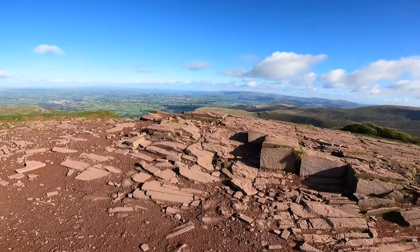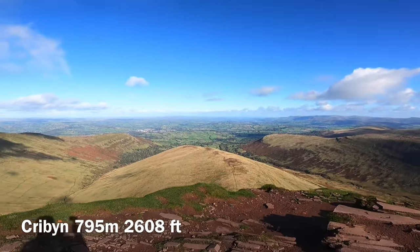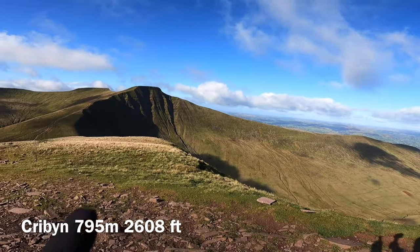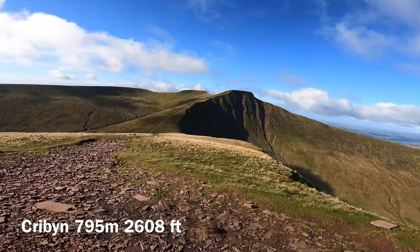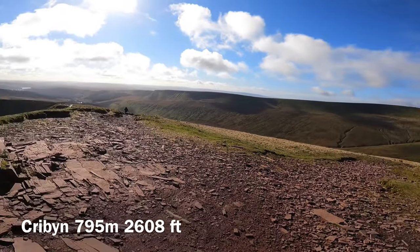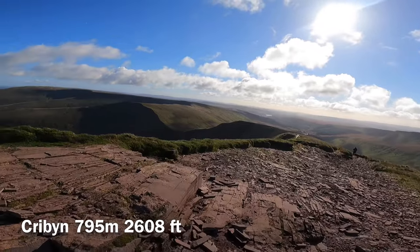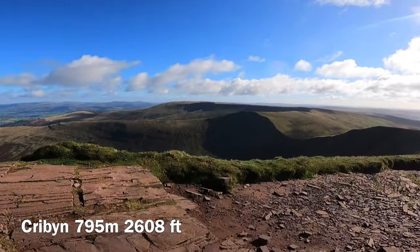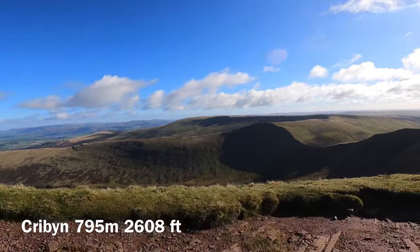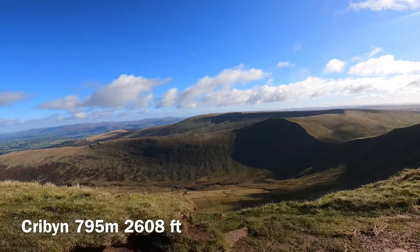There you go, here's Cribyn, and Pen y Fan, where we've just come from. And the horseshoe there, just in front of you. We're going up there to Fan y Big. Again, I hope I've pronounced that properly.